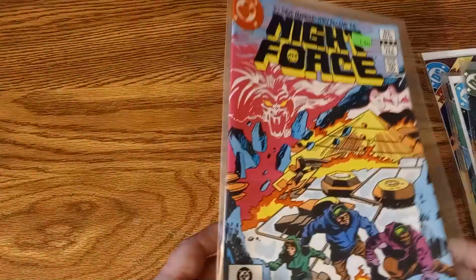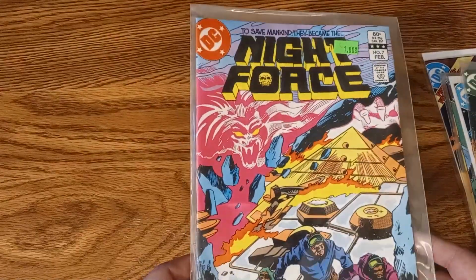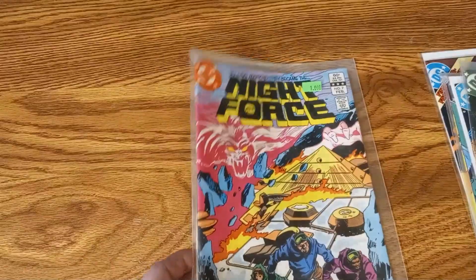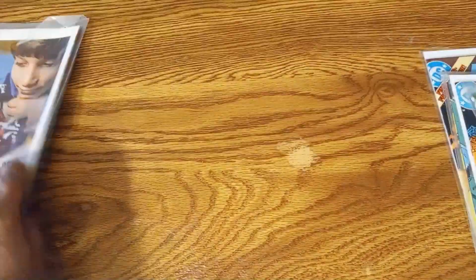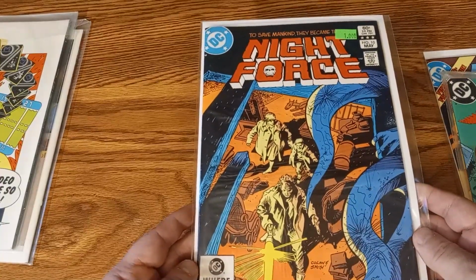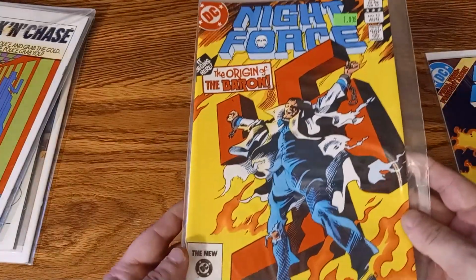Okay, so let's start with those Night Force comics. This is Night Force number 7. It was an early 1980s horror comic by Marv Wolfman and Gene Colan, who had done Tomb of Dracula over at Marvel before that. And this is number 7. This is number 8. Nice cover on that one. Number 10. Number 12. Number 13. And number 14.